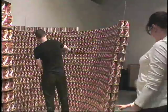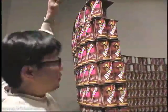Young Sue is this team's leader. This is the very top level, so as soon as we put a can up here, that's going to be it. So 17 rows of cans. Are you confident this will stand up? It'll stand up. I could stand on the top and it would stand up. Every year, at least one or two of them will fall.